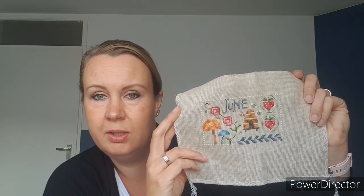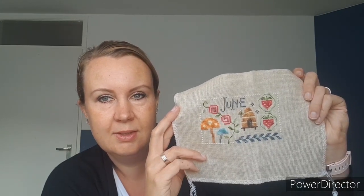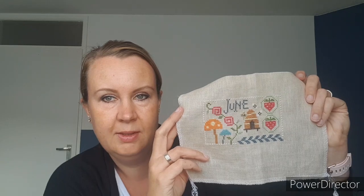This series is very cute to stitch. They don't take long. If you focus on them, you can have them finished in just a couple of days. And I really like the colors. They're fun.